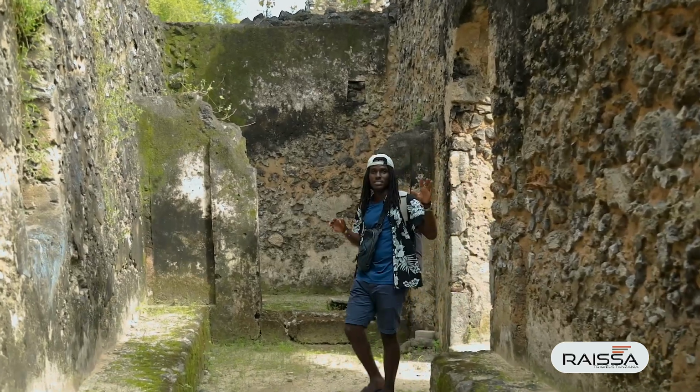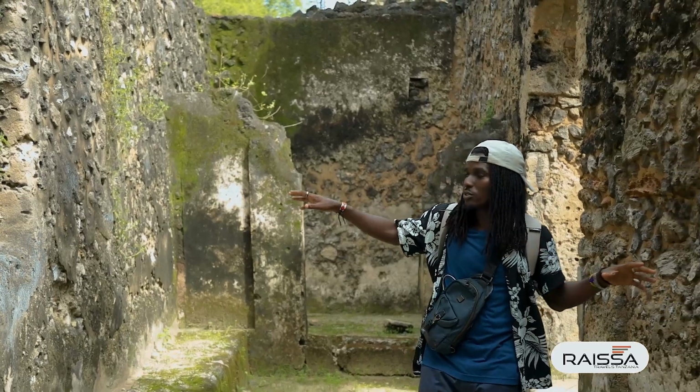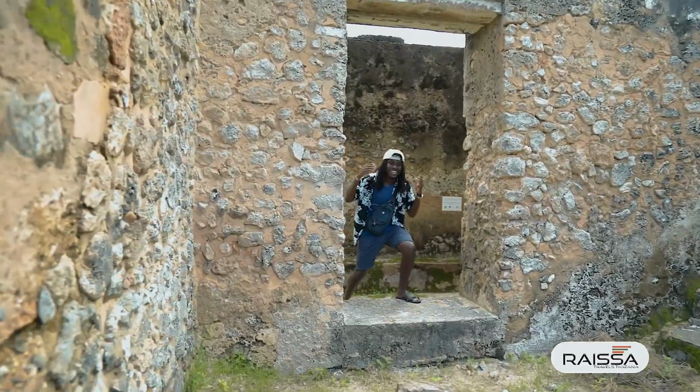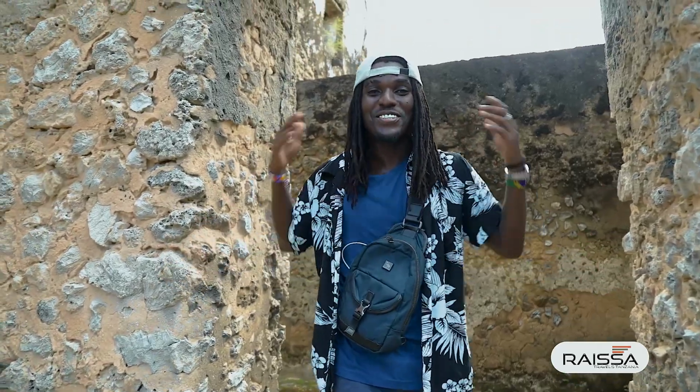Alright, so this is the palace of the Sultan. So he lived here with his family. If you look around, you see how spacious and big it is. If you want to learn about the history of Tanzania, the culture, the Swahili heritage, welcome to Kilwa!